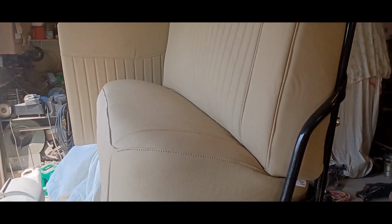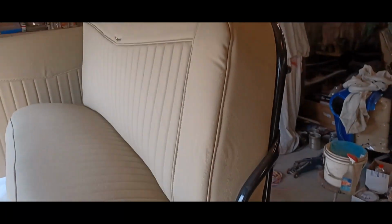Okay, so there's the seat unwrapped, and yeah, looks good.